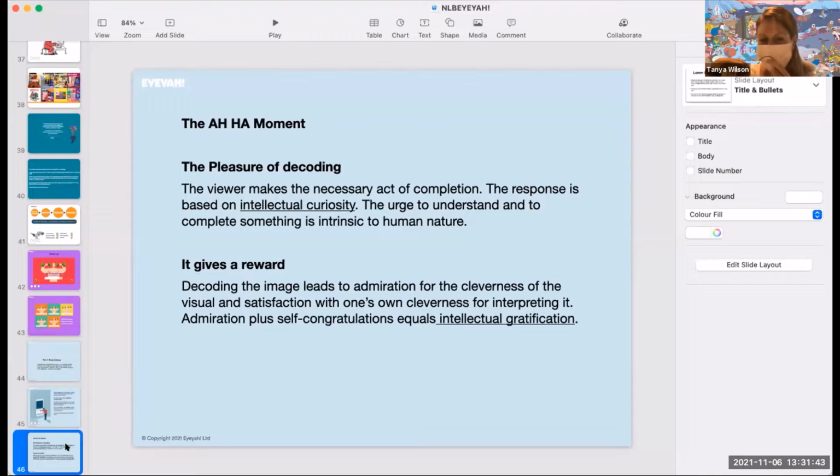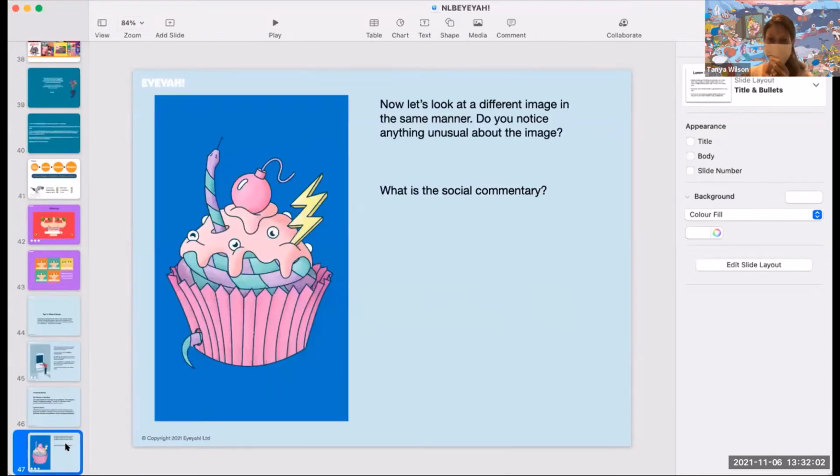Decoding the image leads to admiration for the cleverness of the visual and also satisfaction with one's own cleverness for interpreting it. And that leads to intellectual gratification. And it's a real human need to understand an image. So let's have a look at this one. Do you notice anything unusual about it? What do you think is the social commentary? Why don't you put in some of your thoughts in the chat? What do you think this image is about?